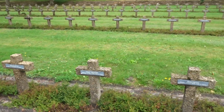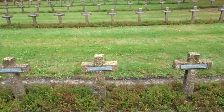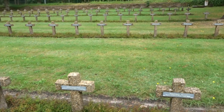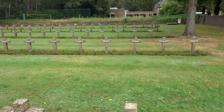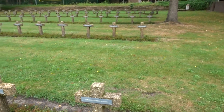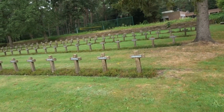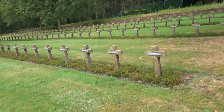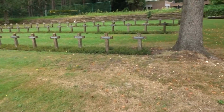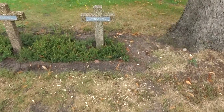These are mostly fallen around August or September 1944. Over there I see one from 1943. But like I mentioned already, there are also some soldiers here from the early campaigns. So there's actually some right over here from 1940 already.